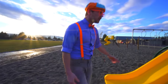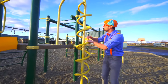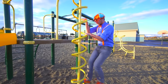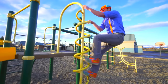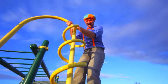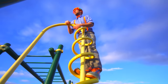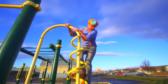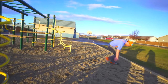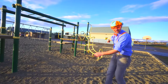Whoa! Wow! Oh, look! It's something yellow again! The spinny winny! Whee! Doof, doof, doof! Woohoo! Hello down there! Whoa! It's really high! I'm really high! Okay, here I go! Whoa! Look at this!